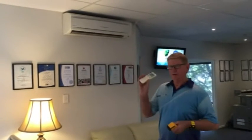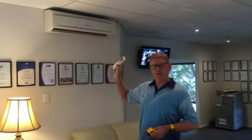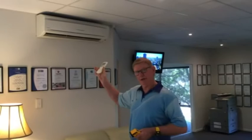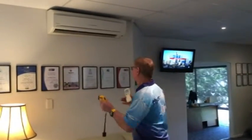Okay, here we are in the reception of HydroKleen Australia, and I'm going to just show you an example of the remote that the temperature shows and the air actually coming off this air conditioner here. Now this air conditioner here is in fact air conditioning an area which is really too big for this sized air conditioner. So when it gets really hot and humid here, when the temperature gets up around 30, 31 and it's very humid, this air conditioner struggles, but right now it's okay. So let's have a look at the temperature.